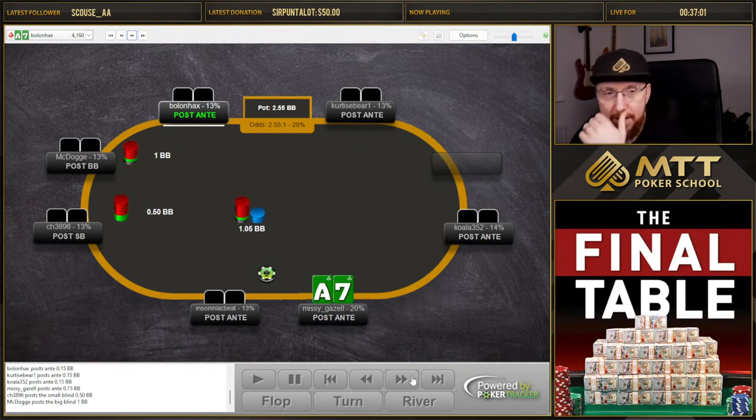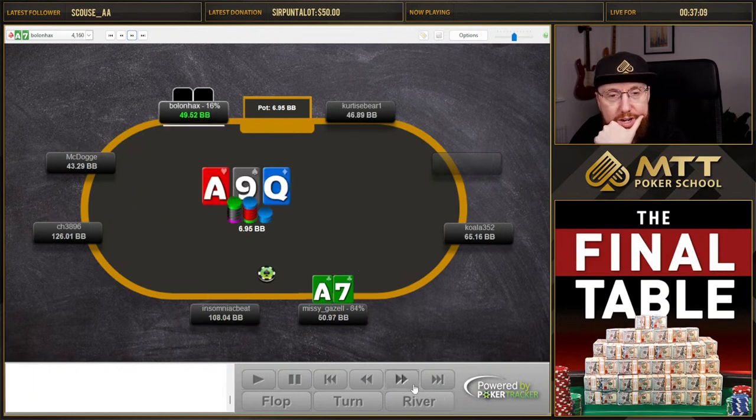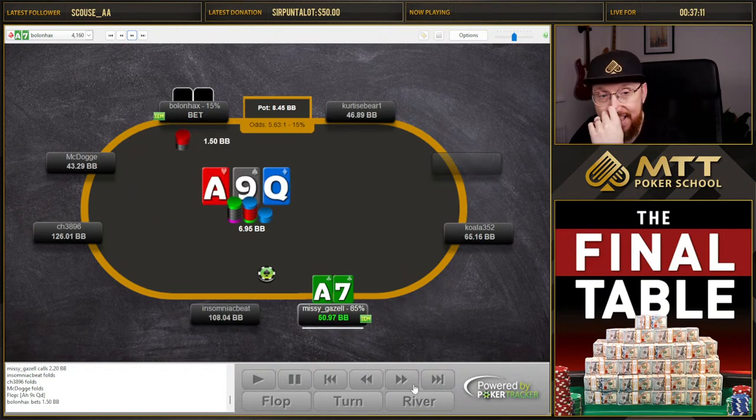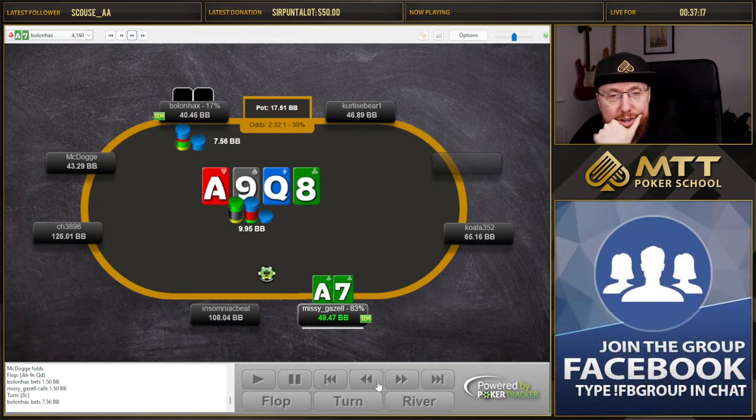Let's see what happens. Oh yeah, this is a fun hand. So under the gun opens, we flat, and the board comes ace, queen, nine. Our opponent goes for a small bet, and we call. And our opponent bets this amount on the turn.